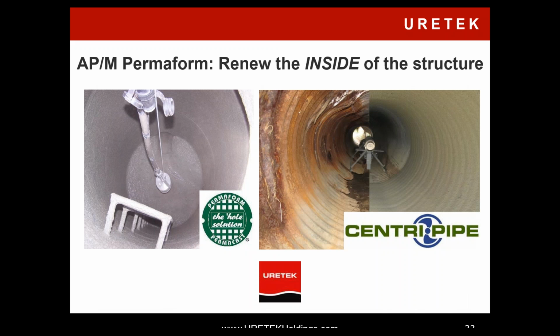We've recently added a new product line to our services. It's called APM Permaform. It's a spun-cast technology to renew the inside of manholes and pipes. It is a structural application that restores the strength of the pipe. Often we need URETEK to treat the outside and then a liner to treat the inside. We're now able to provide more of a turnkey solution when that's needed. We also have an entire webinar presentation on this application for the outside and inside of pipes if you're interested in that.